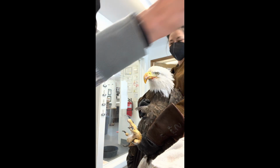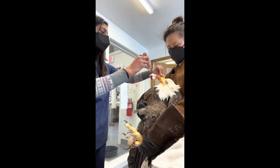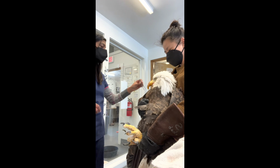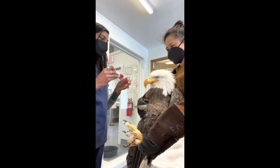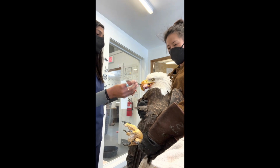We have one person to restrain the bird while the other person is carefully hand feeding the bird. Things to watch out for are, of course, the beak and the talons. So the person holding the bird is restraining both of the talons, and the person feeding the bird is careful, making sure that their fingers are in a safe spot so that the bird doesn't bite them.